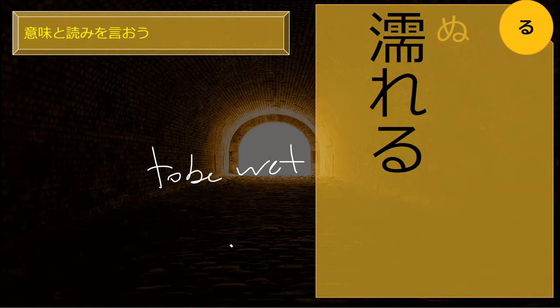Nureta items could be ruined, like if a book gets wet, it would be ruined. It doesn't have to be ruined. A floaty is not going to be ruined if it gets wet. It just means there is water on this object. It is damp. It's jime jime shita.